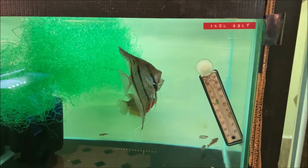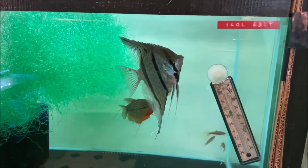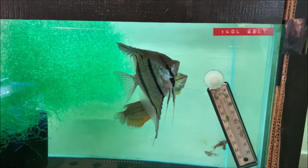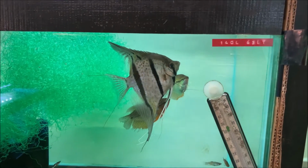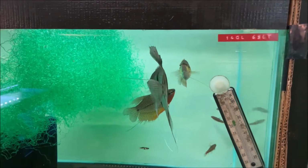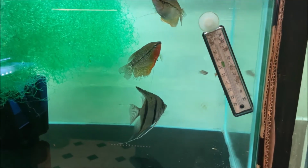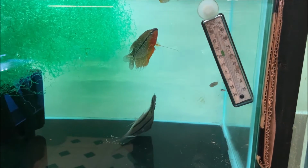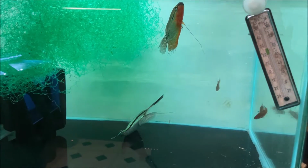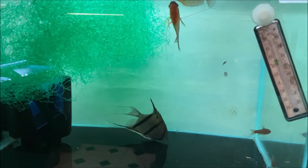Moving along, female Rio Nanny angel. Short top fin. This was a female of another of my breeding pairs, and the male tore her fins and her dorsal is just growing back now. He'd lived with this female for a few months and they got on really well, and then just one day he turned on her.